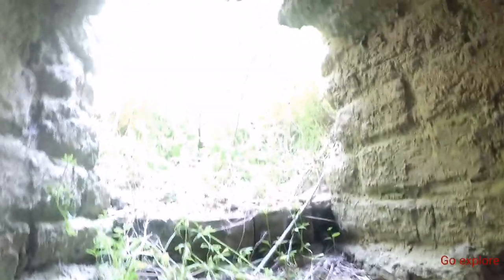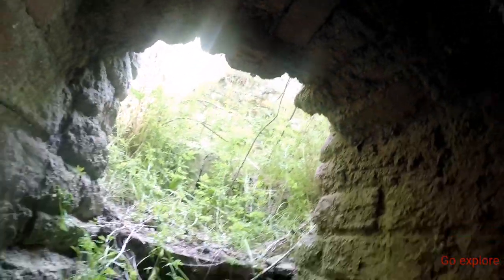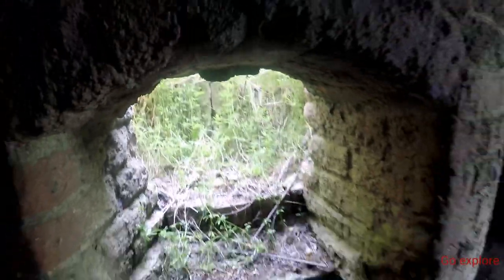Now it must have been used for storing stuff, I reckon. Yeah, I think the seawater, well, not the seawater, but the water comes in here. Oh, look at that. That's like some sort of chimney, I reckon. Of some sort.